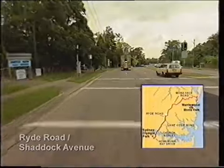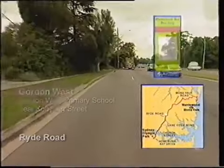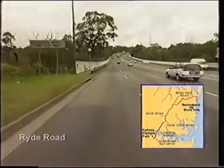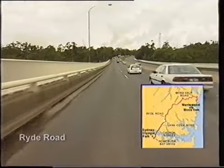There's one pickup on Ryde Road, near Gordon West Primary School. After this pickup, travel straight on. Drive over the Lane Cove River. Keep heading for Ryde.